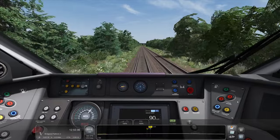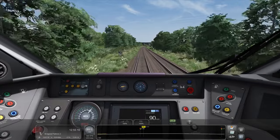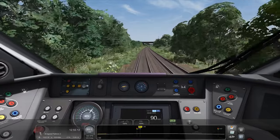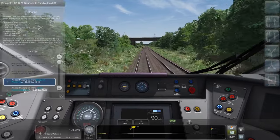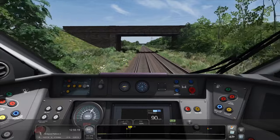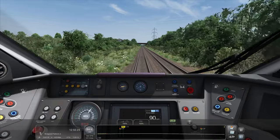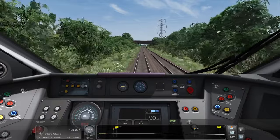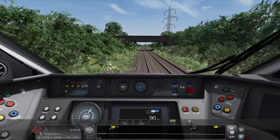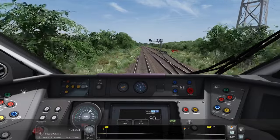It looks like it levels out about here. Does that look like it levels out to you? Come on, train. What time are we due in? 1301. Our estimated time of arrival is 1300, so yeah, we should be fine. There we go, just at the signal, you can see we've just gone over the crest of the hill there.